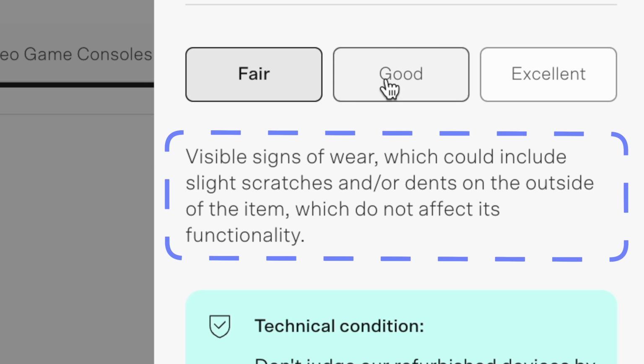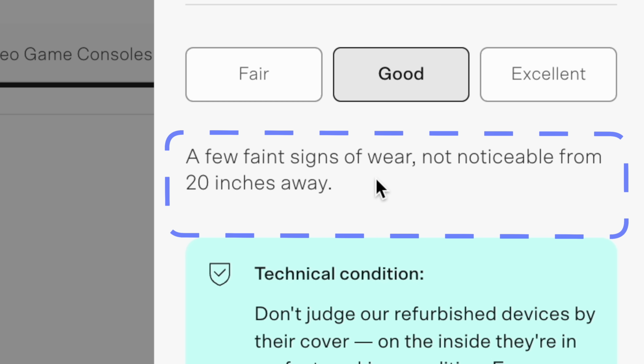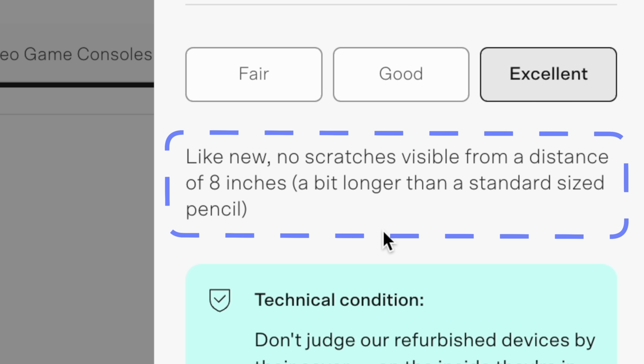So if I buy fair, it's some slight scratches or dents. Good is a few faint signs of wear, but not noticeable more than 20 inches away. Excellent is like new, no scratches visible from 8 inches away. Time to get the ruler out and take a look to see how good these things are.